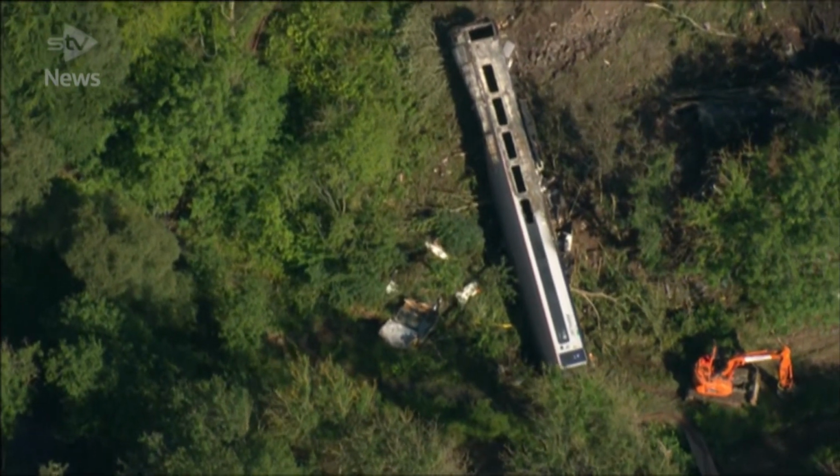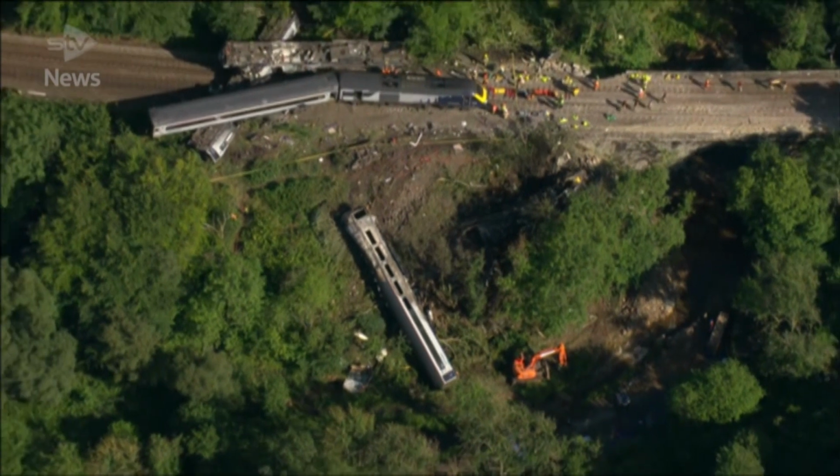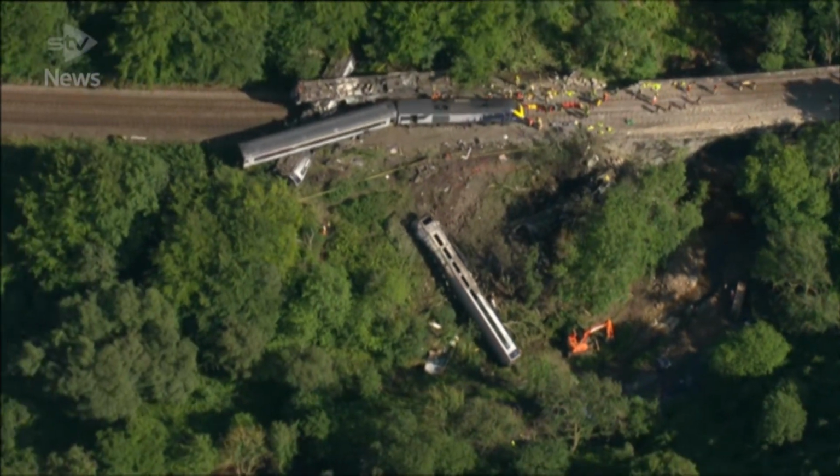I suspect more people will be looking at the safety of the embankments and how changing weather patterns are affecting the infrastructure of the network. Tony, very briefly, how long do you think it will be before we get some answers?